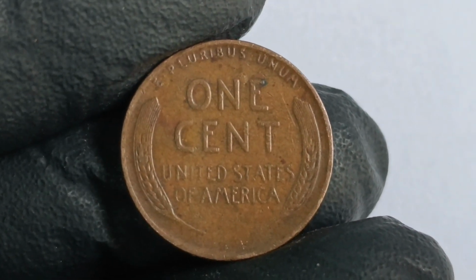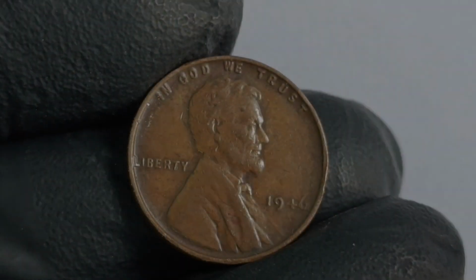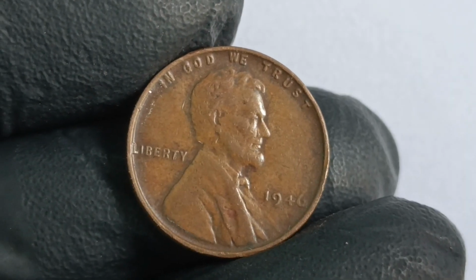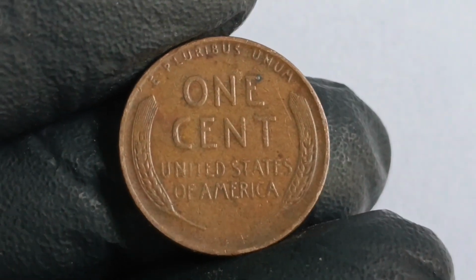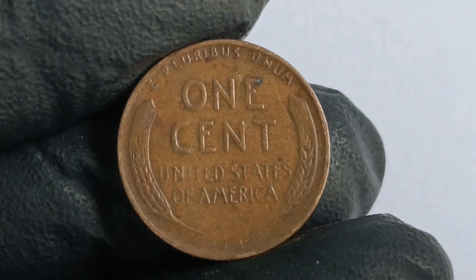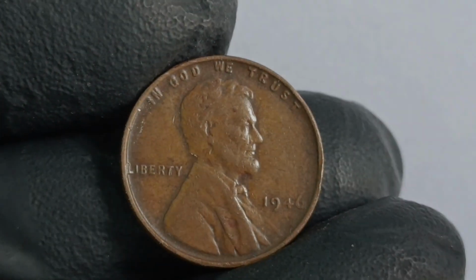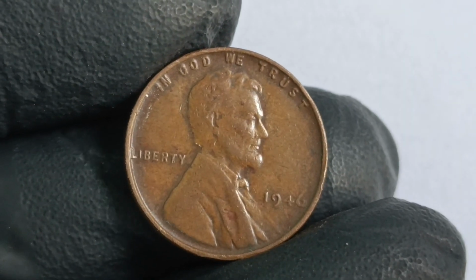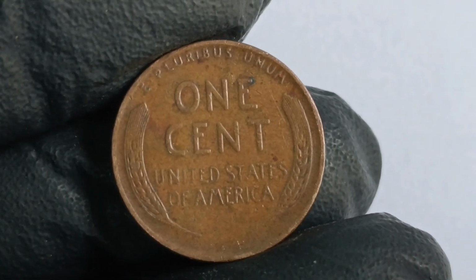Another extraordinary discovery involves 1946 pennies struck with reverse designs from other years, most notably the 1945 or even experimental pattern reverses that somehow were paired with the 1946 obverse dies due to storage mix-ups or transitional testing. Such mule errors, where mismatched dies are used on a single coin, are virtually unheard of in Lincoln cent history, making them numismatic miracles that could easily command prices above $1 million when authenticated by major grading services like PCGS or NGC.